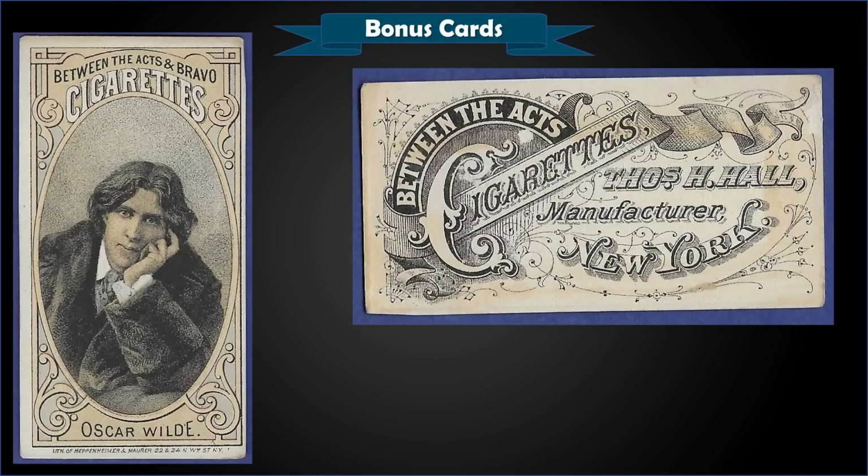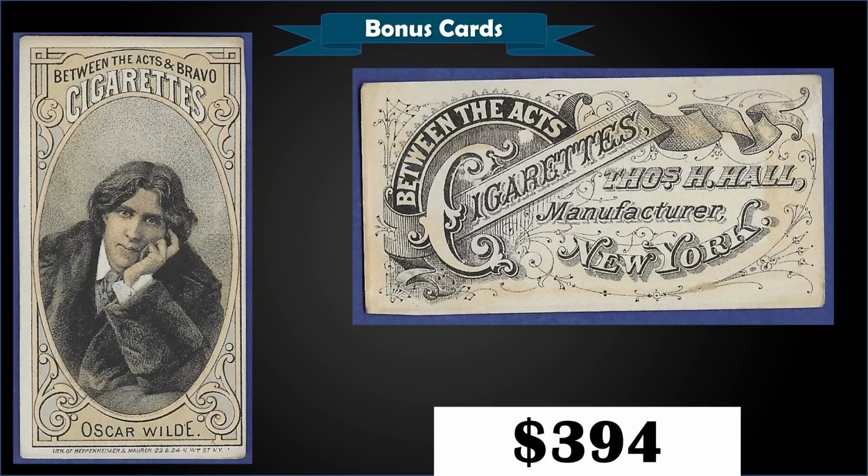First up, we have an N342 Between the Axe and Bravo cigarette card of Oscar Wilde. In raw condition, sold at auction for $394. Great description on this card by the seller. I like the type of transparency when you're listing a card like this.